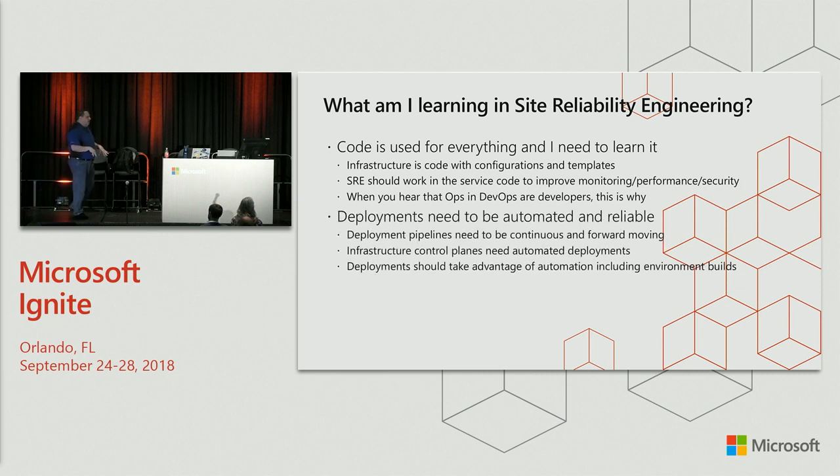Deployments need to be automated and reliable. I can't stress this enough. Now here's the best part. If you do deployments and you do full automation, like building the whole environment, build your servers, let me ask you guys something. Which is easier to do in a month? If you have an automated deployment system, that's going to be the caveat. Everything's fully automated. Is it easier to patch a server, or is it easier to redeploy the server with an updated OS image?